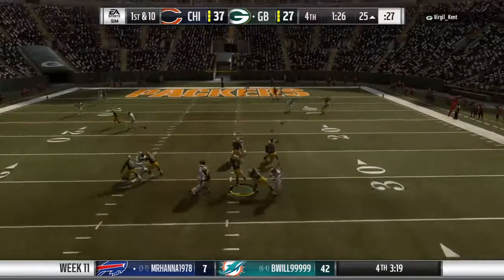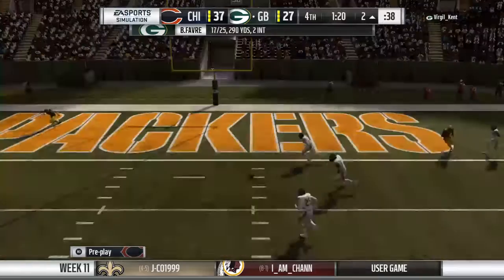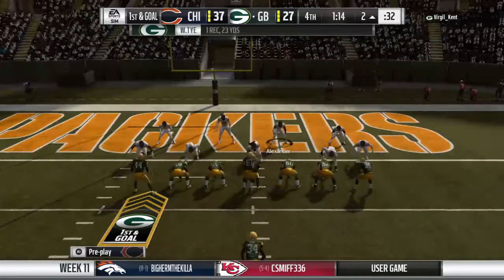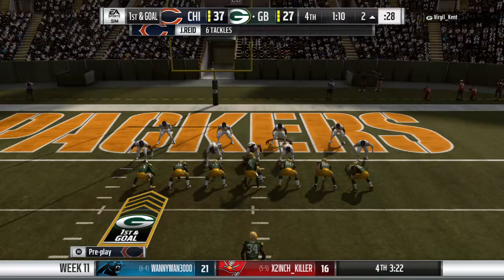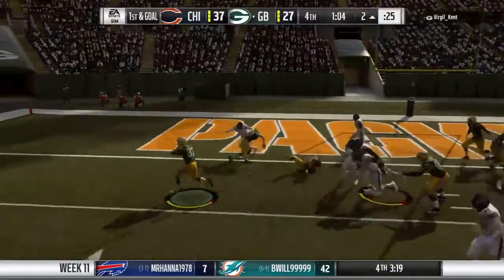Back to throw here. And this is caught at the 8. And they are able to stop him, but he does take it all the way to the 2. 23 yards on the play. The goal for any offense versus a zone defense, find the holes where guys are available and put the ball on the receiver before any defender can step up and fill it. They did it well there, perfectly executed.